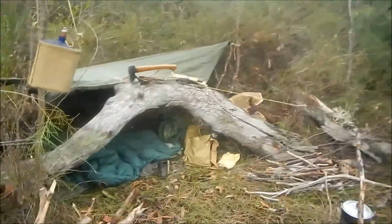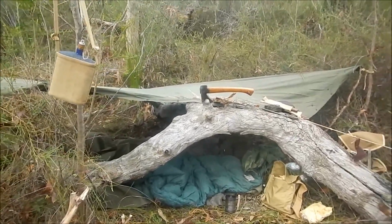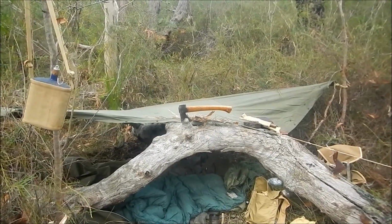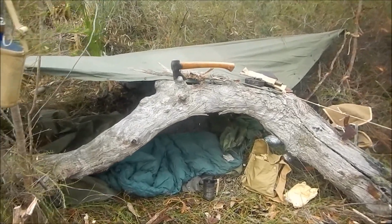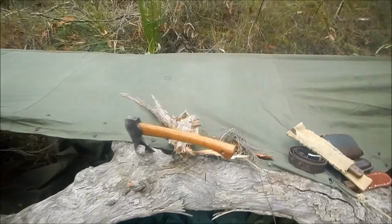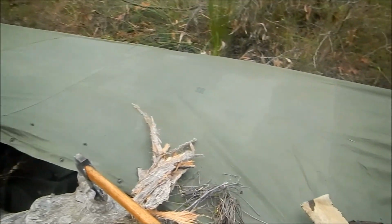And I've just used really quickly, because I want to go on and finish this camp, this fallen log as an anchor point for my top. This is a US Army half shelter. So rather than make poles and make tent pegs and all that, all I've done is just anchored it down, using available attachment points, and angling it one way.